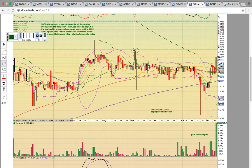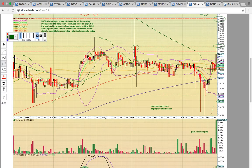And so the September high close at 0.055 is the big level to break. It has to get above 5, which is a big resistance level from July. You notice how it pulled back below that level. If it can get back above that level, above 5, and then close above 0.055, then we're looking for a run up to 0.0925. So keep an eye on it for a break above 5.5.